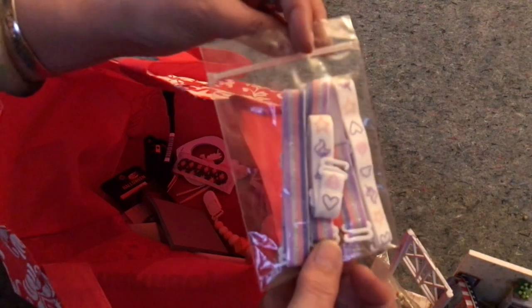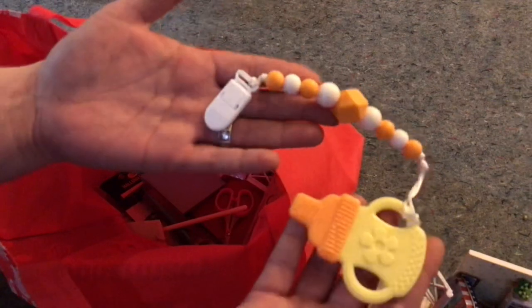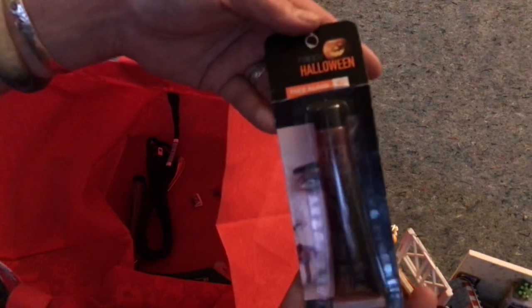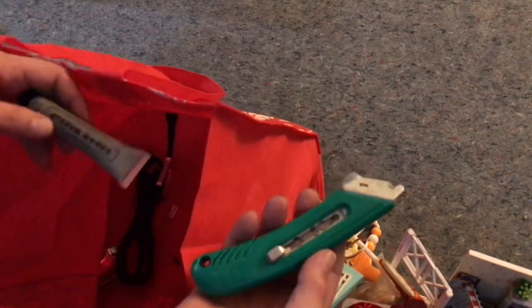A container. Bra straps is what these look like. A baby teething apparatus. This is like some random pins and hanging clips. That's awesome. Rubber bands, scissors, a little cute bag, band-aids, post-it notes. This was super cute. This is another piece for that gate, the dollhouse gate. Fake blood. Box cutter, cream makeup.